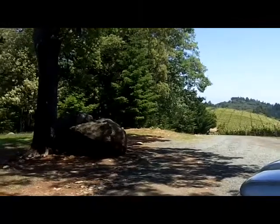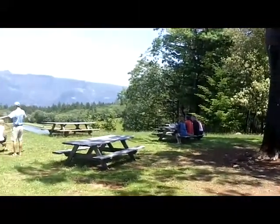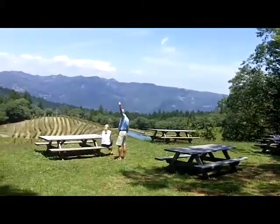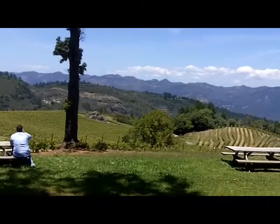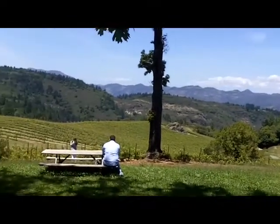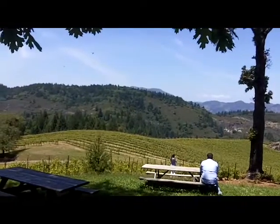This is the upper picnic area at the Pride Vineyards on the top of Spring Mountain. As I pan around, I'm actually looking further and further north. The mountain you see tipping out at the very top of that, that's actually St. Helena.